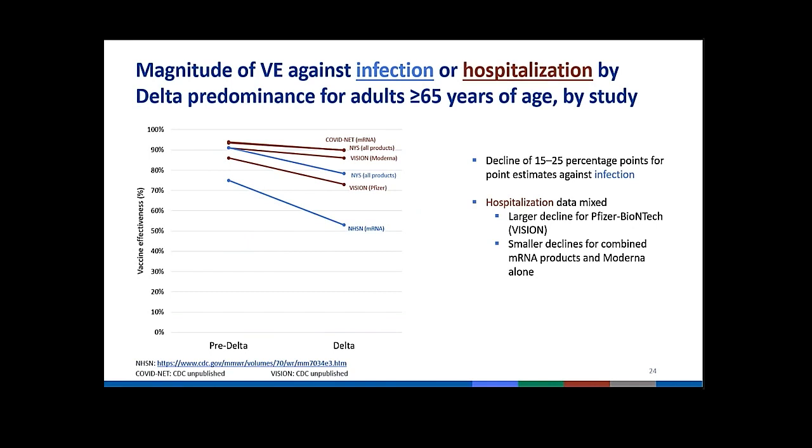In summary, for individuals 65 plus, we saw large declines for mRNA products against infection, shown here in blue. The largest decline was from a platform focused on the LTC residents, although New York State also reported a decline from 91 to 75% for all adults 65 plus.